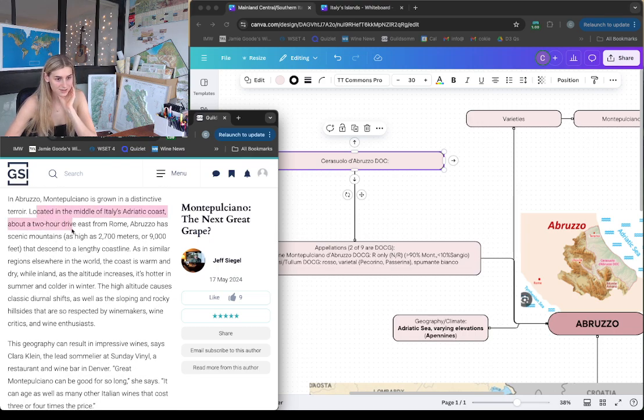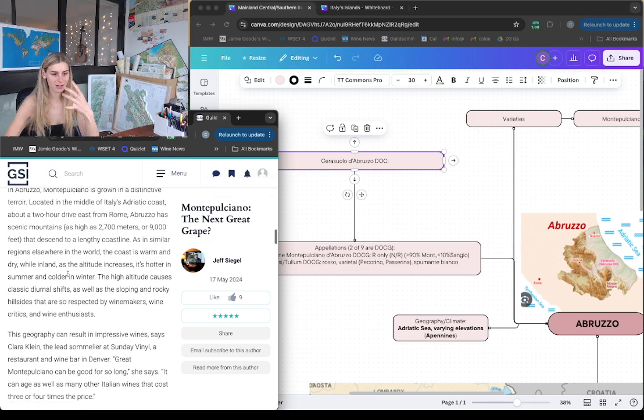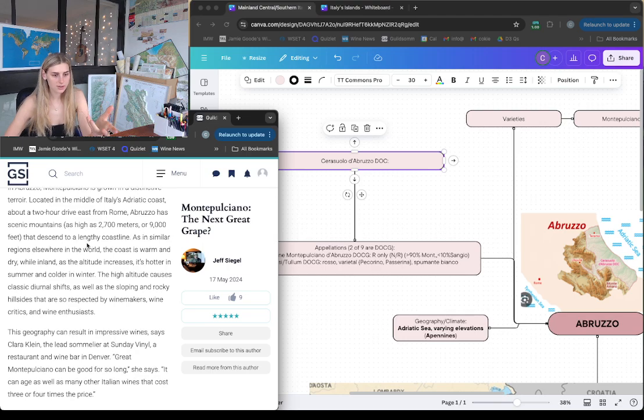See, the fact that it said that it's flat, it's not true. Abruzzo has scenic mountains, as high as 2.7 kilometers. Guys, we're not pretty much flat. See how here, it's flat, and then it gets mountainous. So it's important to look at multiple sources, because sometimes things can get lost in translation. I don't think that the person who wrote that, where I got 9 to 11 meters, was thinking that it was all flat, but you could have understood it that way.